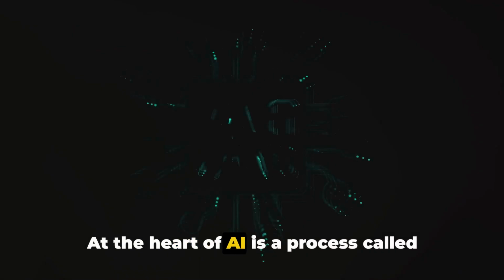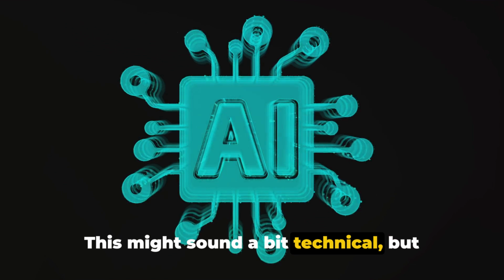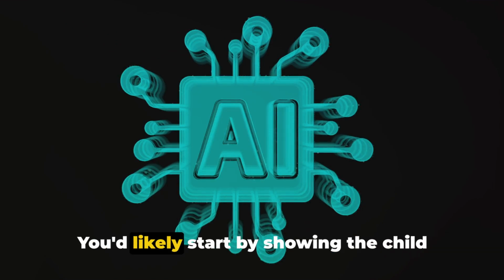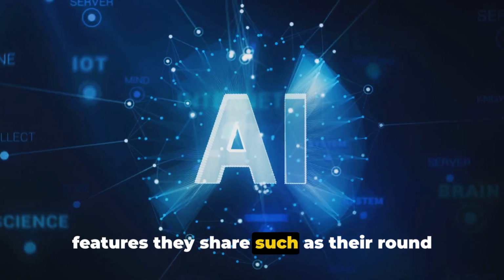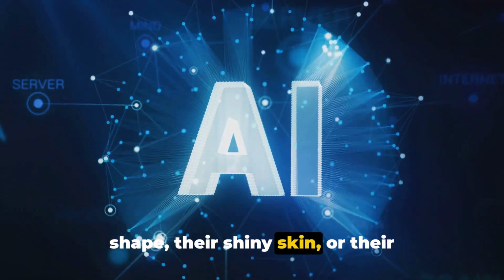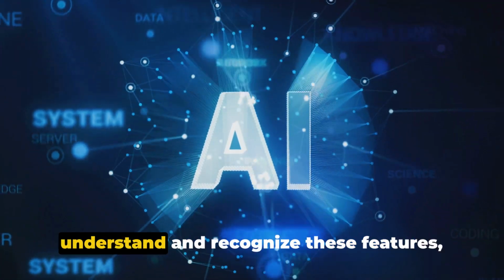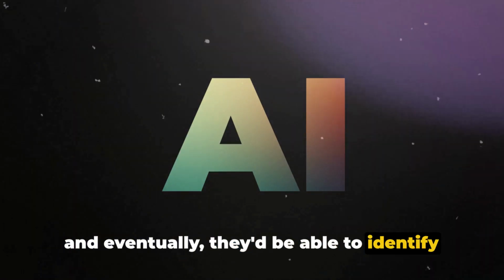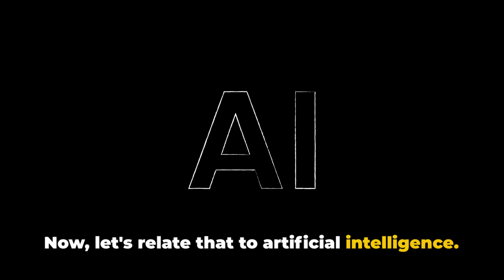At the heart of AI is a process called machine learning. This might sound a bit technical, but let's break it down into simpler terms. Imagine teaching a child to recognize an apple. You'd likely start by showing the child several apples, pointing out the common features they share, such as their round shape, their shiny skin, or their distinctive color. Over time, the child would begin to understand and recognize these features, and eventually they'd be able to identify an apple on their own. Now let's relate that to artificial intelligence.